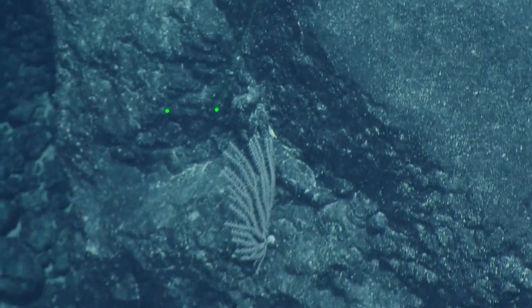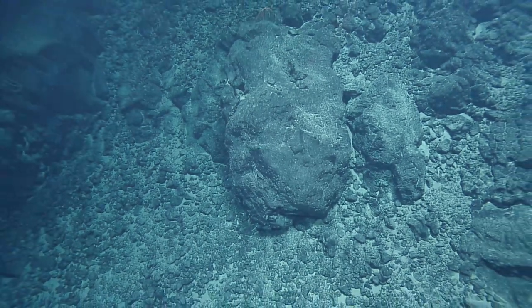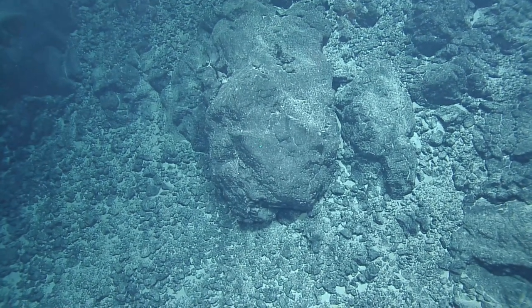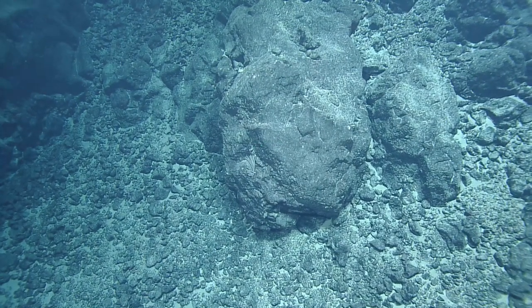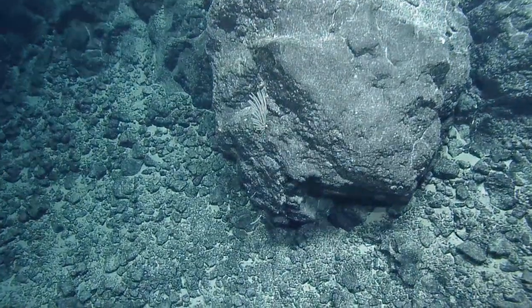Suggests probably in the genus Narella, N-A-R-E-L-L-A. But there are also other chances. It has downward polarized polyps, so downward facing polyps, which would indicate also and support genus Narella.